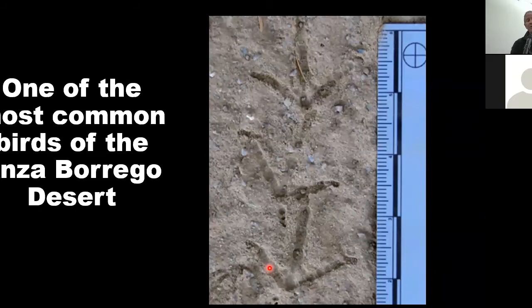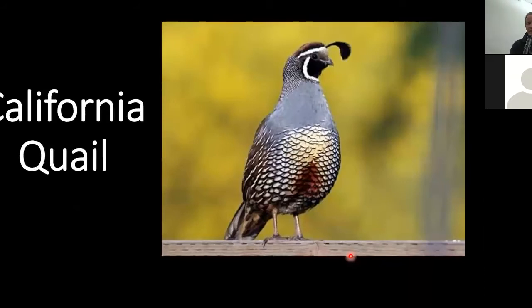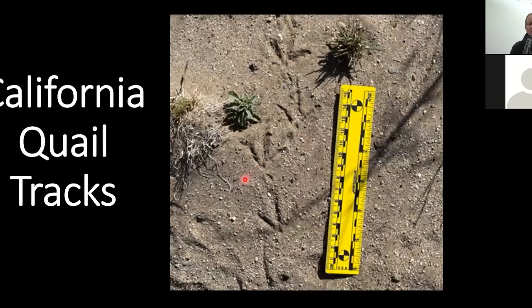Here's one of the most common birds of the Anza-Borrego Desert. And you can see it's got a side toe, and a middle toe. And the next foot is right here. Side toe, middle toe. And right behind that, middle toe, side, side. This is the California quail. And we'll see these tracks all over. Here they're spaced a little bit further apart where you can see them clearly. Note how the middle toe is longer than the two side toes. That's a sign of California quail. They're about 1.75 inches long in that middle toe.